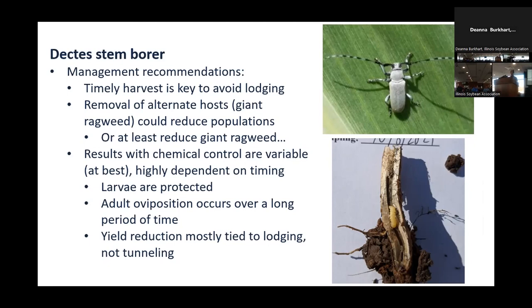So a lot of times with Dectes, I'll get a phone call about somebody who thinks they've got Dectes, so it's kind of like sudden death. It's after the fact, it's too late. But when you get there, oftentimes it's a lot thinner stand and they notice it laid down, versus if it's a thicker stand, they just think it's large. So I just wondered if that.